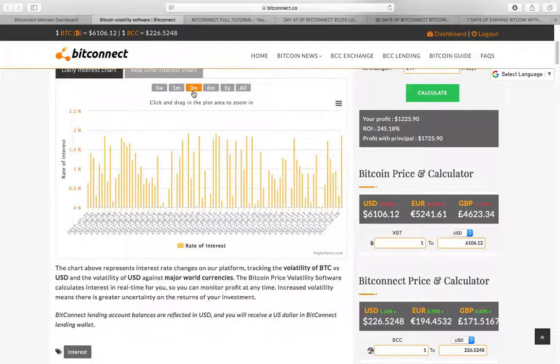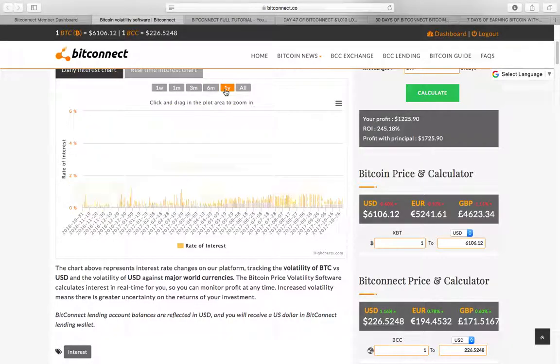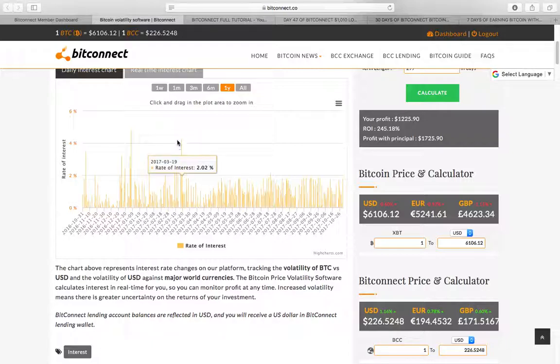Look at the 3-month time. 1.91. Yeah, 1.91 is the highest one we've seen so far. Let's look at 6 months. Ooh, this one's 2.16 at the 721. That's crazy. 4.8, guys. See, look at this. If you guys were doing this back at the beginning of the year, you're just looking at 4.8% interest, 4.26% interest. That is insane, guys. So much money for the interest you're getting, and it is just insane.